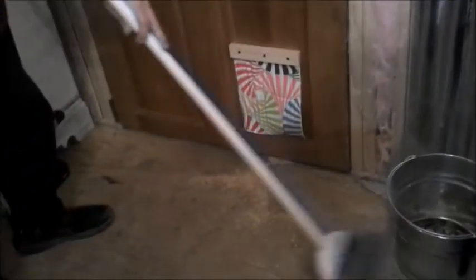Okay, cat door. And of course there's nobody around to try it out, but then they'd probably stand there and stare at it anyway and wait until we walked away. So that's how you do a makeshift cat door, and we'll show you when we have evidence that it works or not.